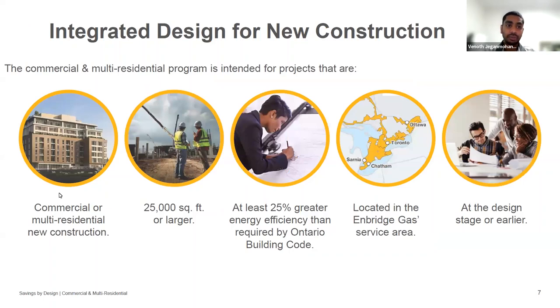Now, to be eligible for Savings by Design, there are a couple of criteria. The first is you need to have a Part 3 building, where either new construction or a large renovation is taking place. The building must be at least 25,000 square feet or larger gross area. As a target, we're going to show you how to get to at least 25% better than Ontario Building Code SB10 efficiency for most projects.